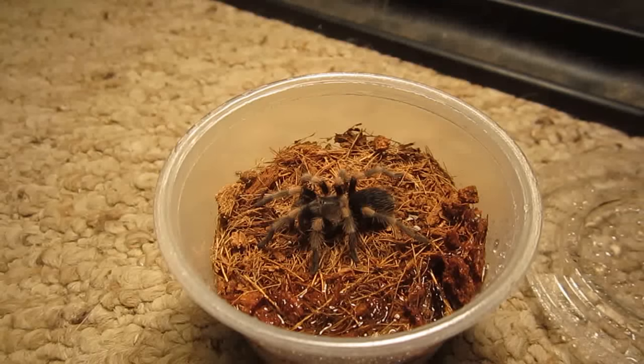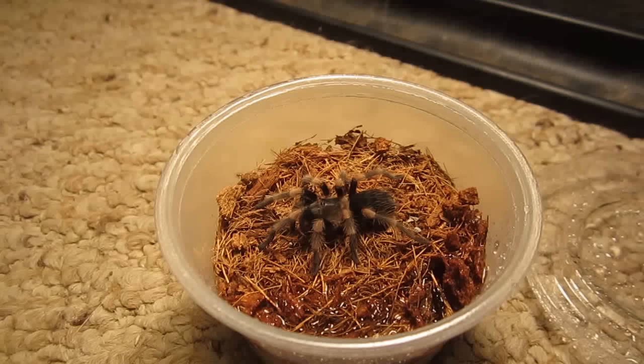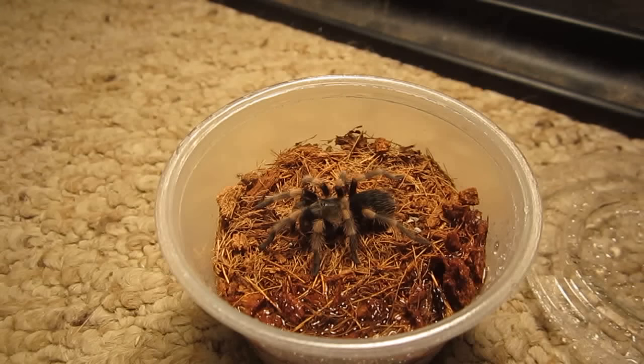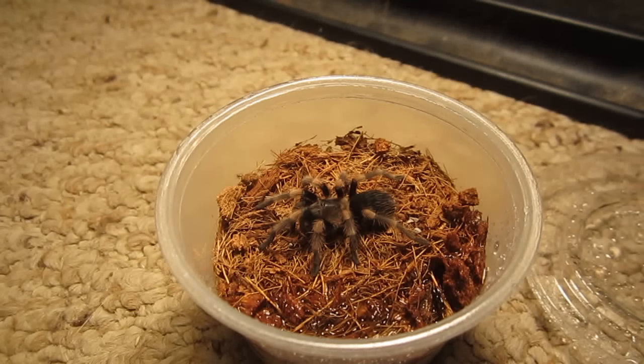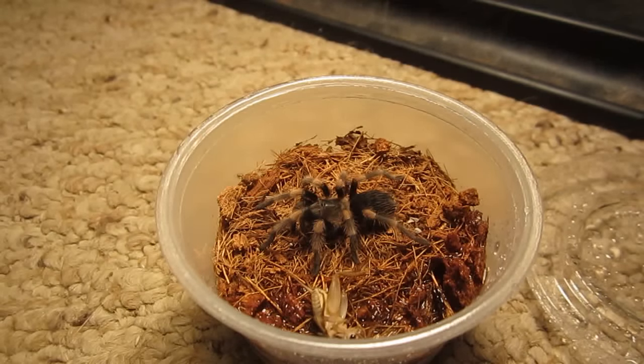Here's my smaller Brachypelma smithi, freshly molted Mexican red knee. Let's see if I could find a good sized cricket. I don't want to give him one that's too small, but I don't know if I have any good medium sized crickets in here. They're all pretty much large or too large or too small. Well, I found one that could work, but not so sure. Well, we could give it a go anyway. Maybe I can kind of maim it a little. Yeah, let me maim it. There, it's been maimed.